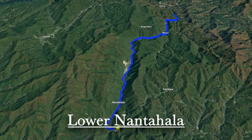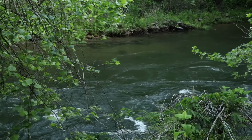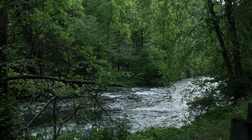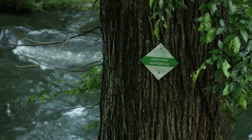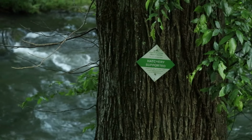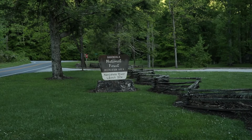The final part of the Nantahala is the lower Nantahala, which flows along the floor of the Nantahala Gorge downstream of the power plant along Highway 74. This section is also classified as hatchery-supported trout waters with no size or bait restrictions and a creel limit of 7 trout per day.